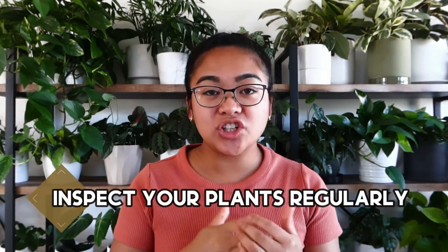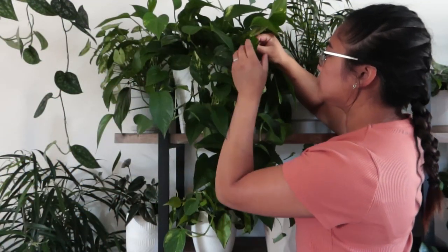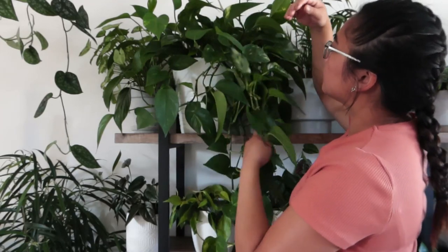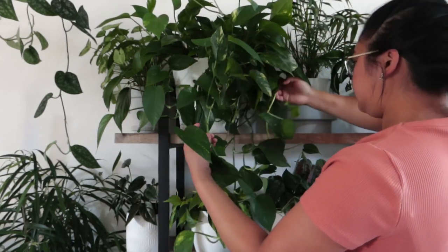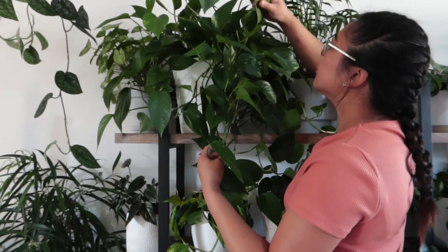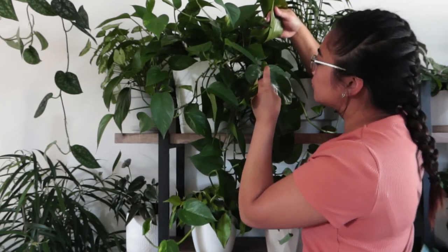Okay, so this next tip goes kind of hand in hand with cleaning your leaves regularly, but this is to inspect your plants regularly. So you might not necessarily be going through with a cleaning cloth every single time, but just often. Of course, we like to admire our plants. We like to just stand and look at them and appreciate their beauty, right? But while you're doing that, just make sure you're getting up a little bit closer and a little bit more personal and inspecting the leaves.